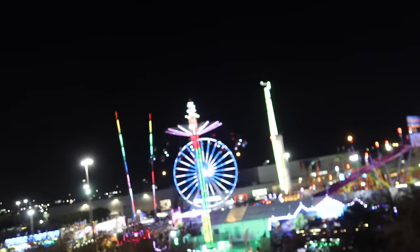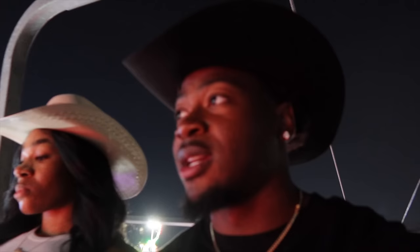That's the one I hate. I don't like that one. Y'all see the one with the, what's it called? The one where they're on the thing spinning around in a circle? That's the one I can't do. But this is pushing the limit for sure.